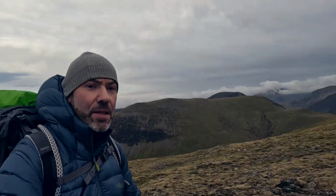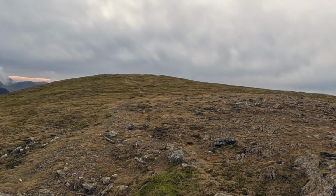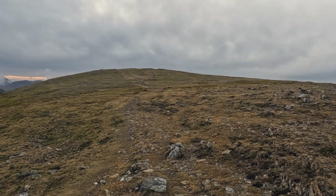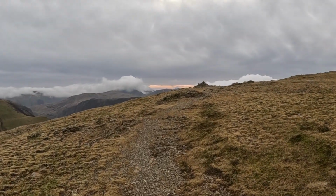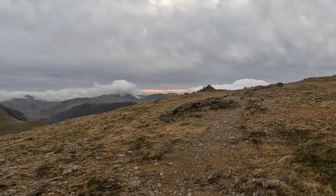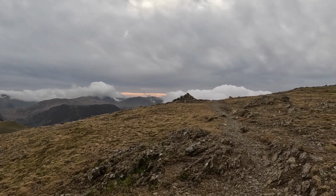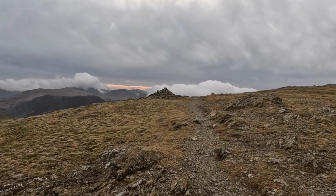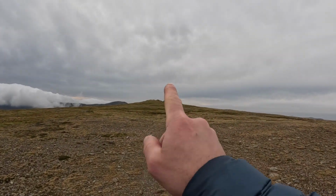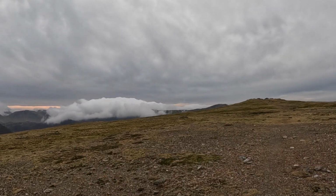Well, the answer again is no. That's the other cairn, and then look, it still goes up. So we're not there yet, but we can't be far off surely. That's a nice little bit of sun poking through, just giving a little warmth to the day. That's the top of Robinson just there. We'll see if we can get there, but there's a big cloud coming to get me over there.